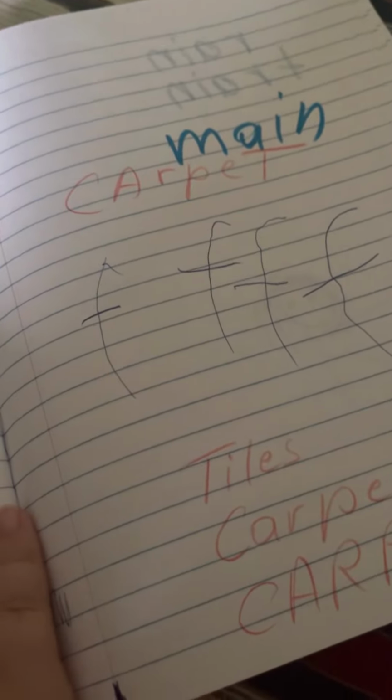Main carpet, FFF, tiles carpet. Fit puff, floss soft. Rain train mom. This is creepy. No. This is fat. No. This is fat person trying to eat whatever that is on the table. No.